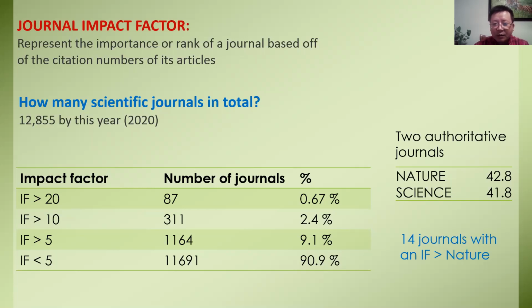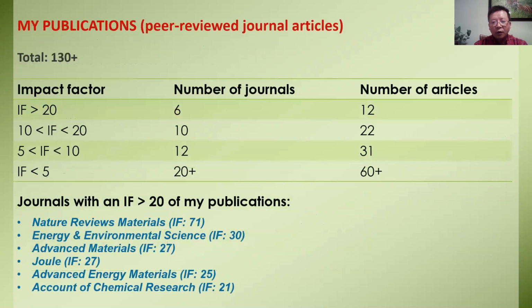So next, I'd like to take a chance to introduce my publications and their journal impact factors. So far, I have published 130 plus, more than 130 journal articles.